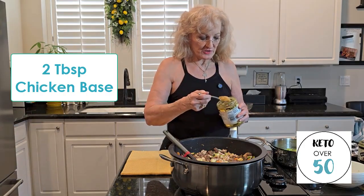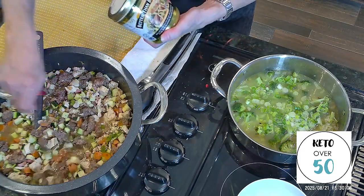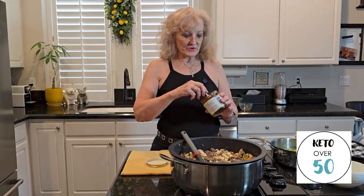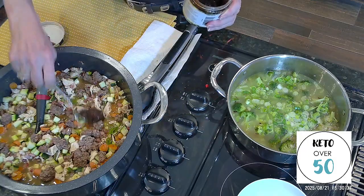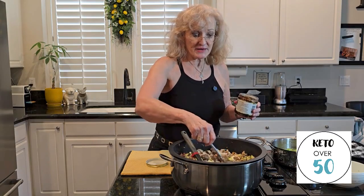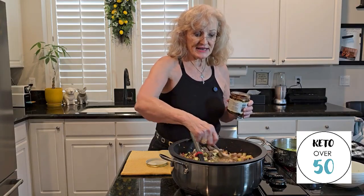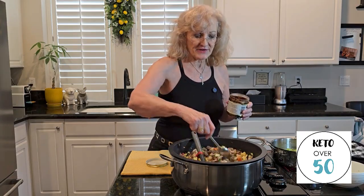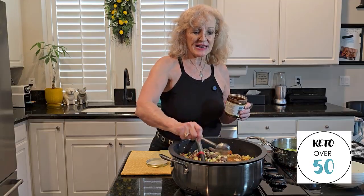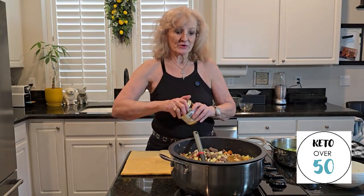I'm going to add a little more of the base that I put in the broccoli soup in the meat soup. And I'm going to add about a tablespoon of the beef base. My mother taught me to add beef base to every soup, even chicken soup. It just adds an extra richness, and you can't even identify what it is when it's in a soup. It just adds to the flavor. So when you eat someone else's soup, you wonder why it doesn't have as much flavor.